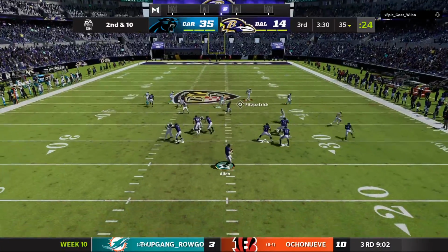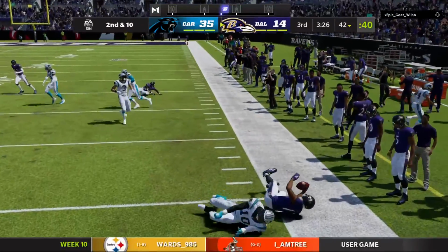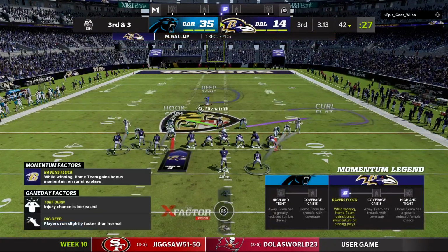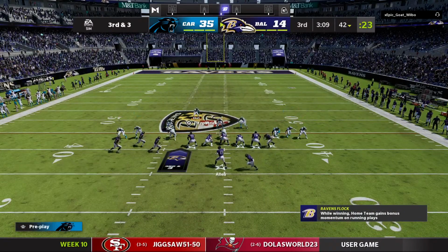To throw again on 2nd down. Allen got an open man. It's Michael Gallup. He's able to break one tackle, but then is quickly brought down. But a nice little gain. They get 7 out of that, so they're left with a 3rd and 3.